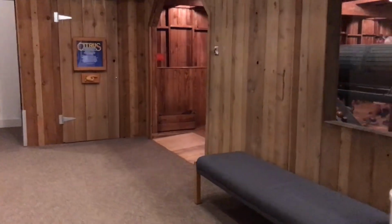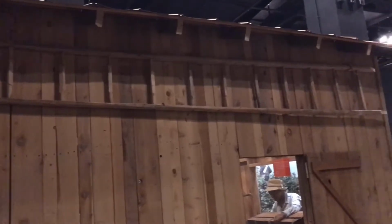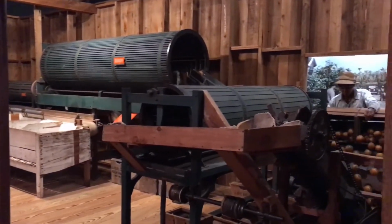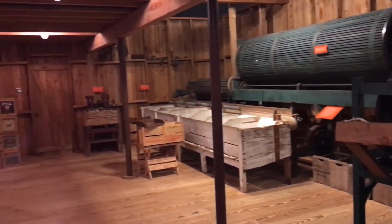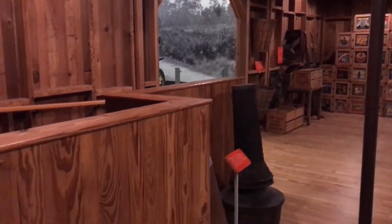Citrus industry. Set up like an old citrus house with a wooden ladder made of a round pole. Citrus packing for market. This would be like a packing house set up. Get a little scan before we get in. Smudge pot.